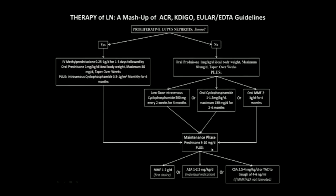Then you go to a maintenance phase. We do have some data on maintenance. Maintenance with MMF, in general, seems to be favorable if the patient can take MMF. You can use maintenance with azathioprine if the patient gets pregnant. Don't use MMF with pregnancy, obviously. And then if the patient can't take either of those drugs, a calcineurin inhibitor is possible as well.